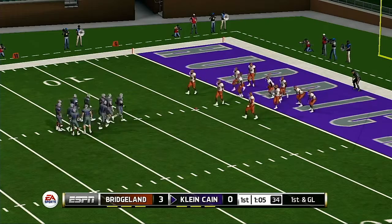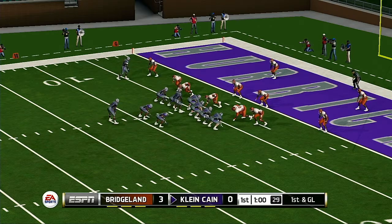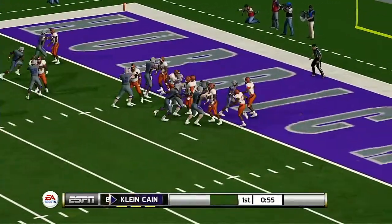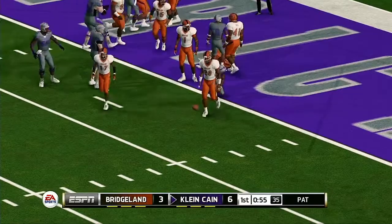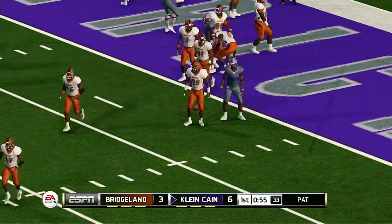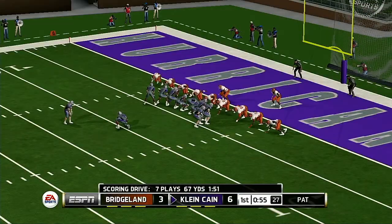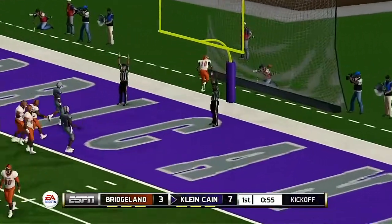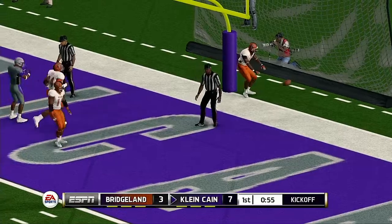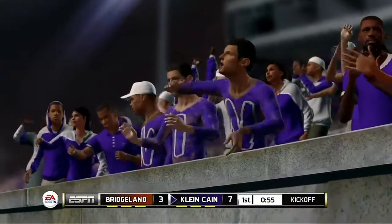So now it's first and goal after the big pass play. Touchdown. And he tacks on the extra point. It was a 7-play, 71-yard drive, and they add 7 points to the scoreboard. The score now, 7-3.